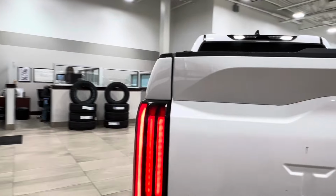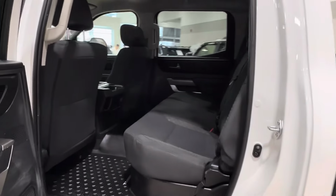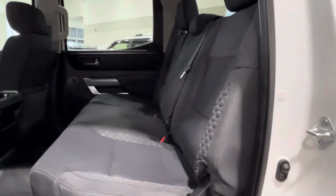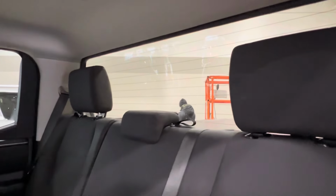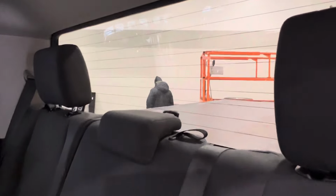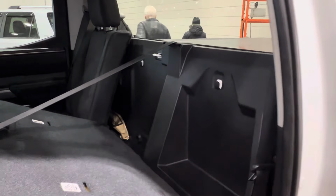Next, let's go take a look at the inside. So inside here, your interior upholstery is the black cloth with black stitching. You also have this bubble texture on the seats themselves. If you look up top, next to your middle headrest or your rear passenger headrest, you'll find this little fabric strap. If you reach up and release this guy, you'll then be able to access all of the storage spaces that you have in behind the seats, including your toolkit back here for your spare.